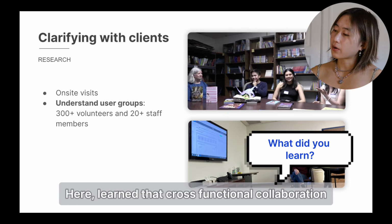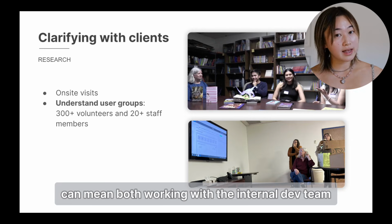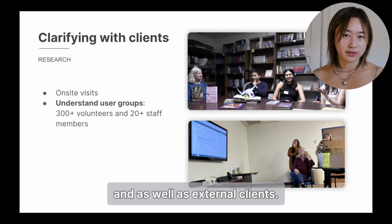Here I learned that cross-functional collaboration can mean both working with the internal dev team and as well as external clients.